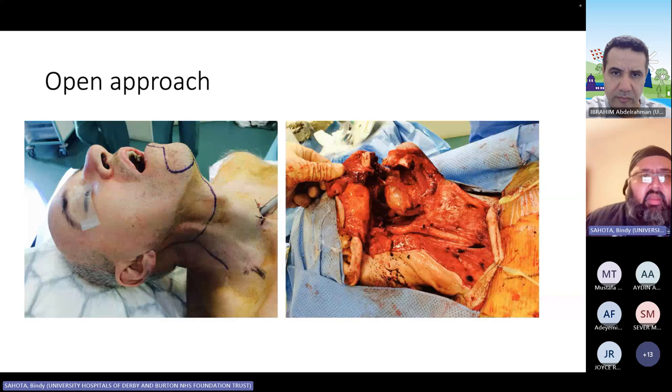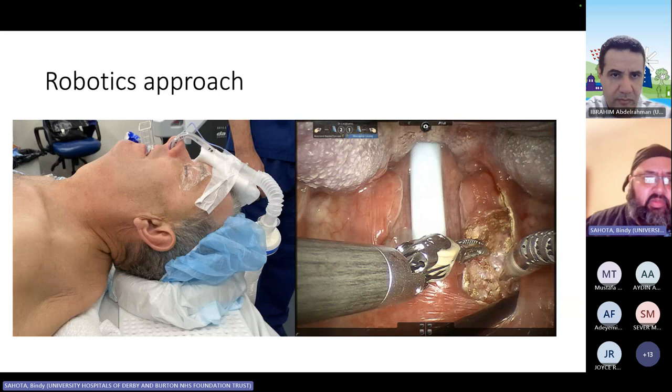Now, if you look at open approaches like this, this is a re-resection of an oropharynx that I did many years ago as a registrar with one of the consultants in Nottingham, where in effect the entire jaw has been split and everything's been swung outwards, and you can see here the carotid's completely open. You know, the morbidity for this is absolutely humongous. The patient's speech is never quite as intelligible as it was before, and the swallowing outcomes are always dreadful. This is your robotic approach.